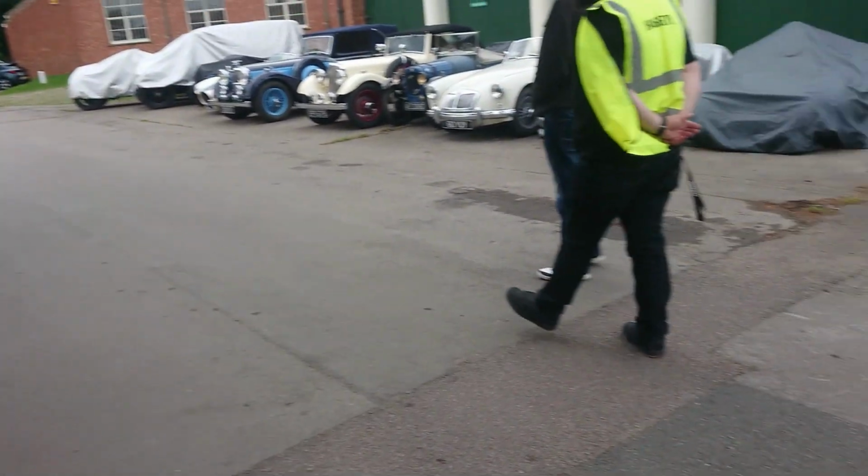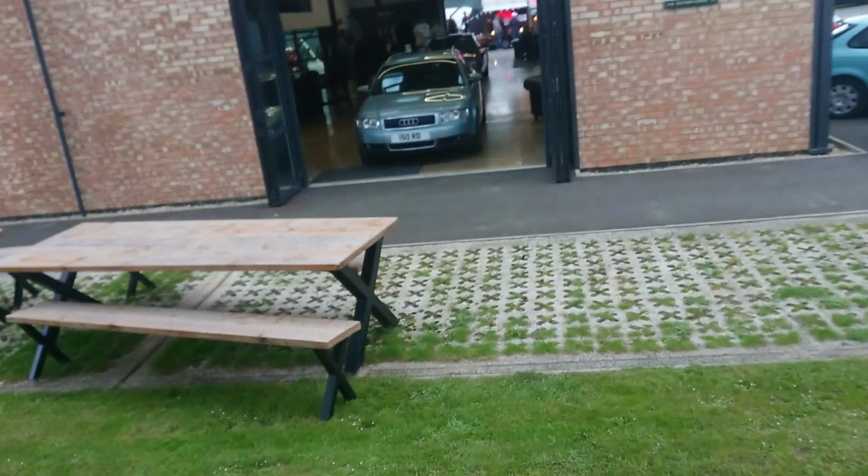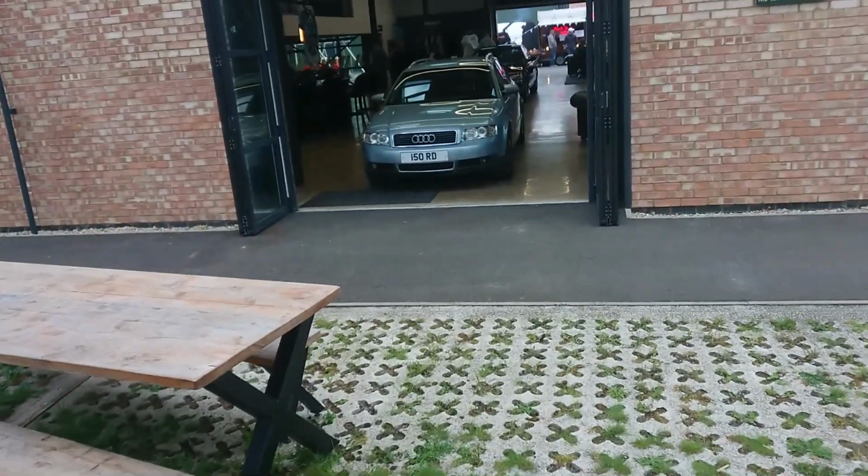Right, we'll go now around the next section. We might have a look at some of these older cars actually here in a while, but we'll go round to the actual official display. Unfortunately, we can't talk about that, Audi viewers, but there's something else inside there that we can talk about, and I like very, very much indeed.